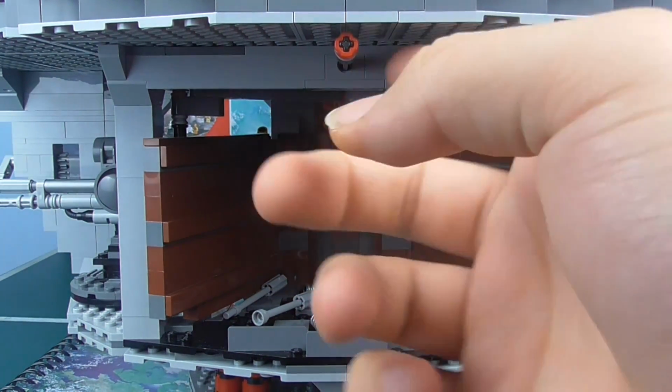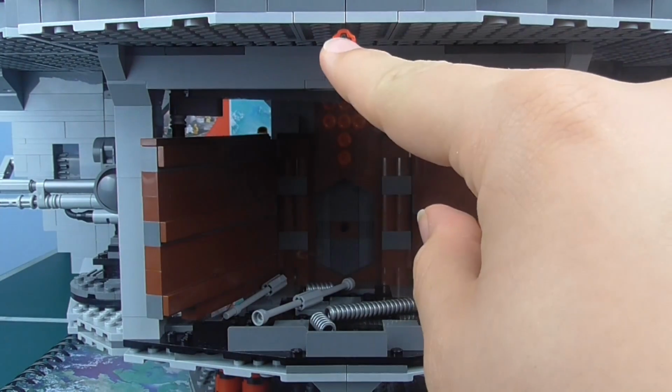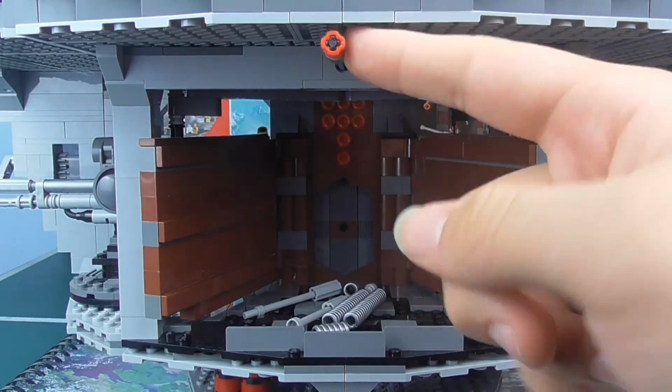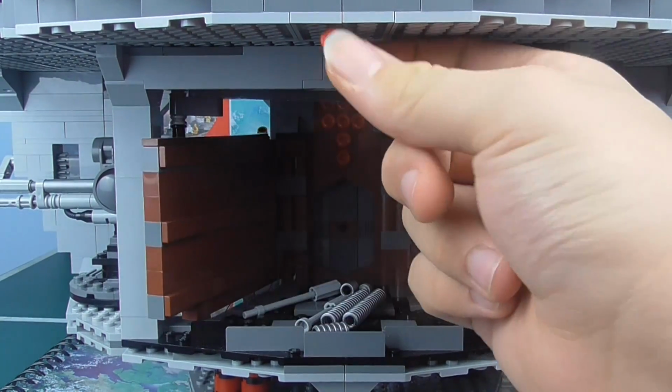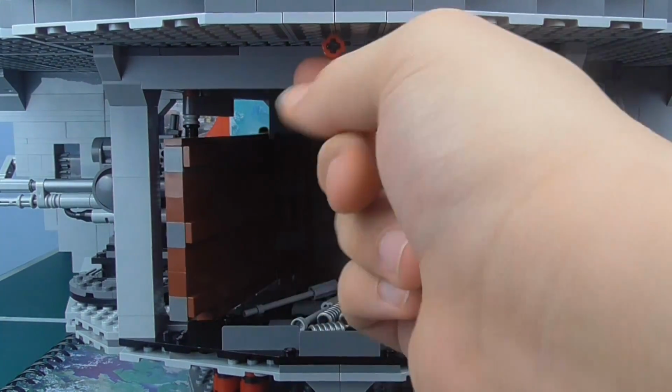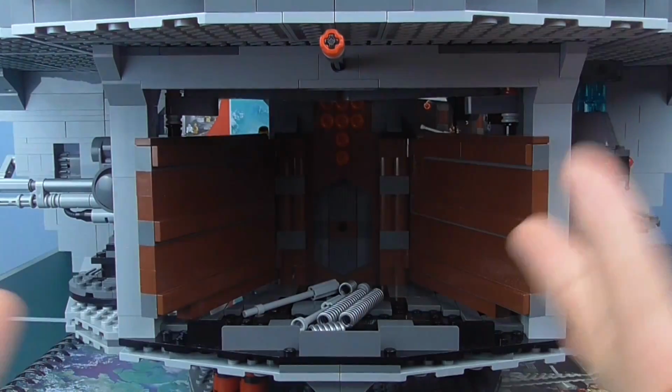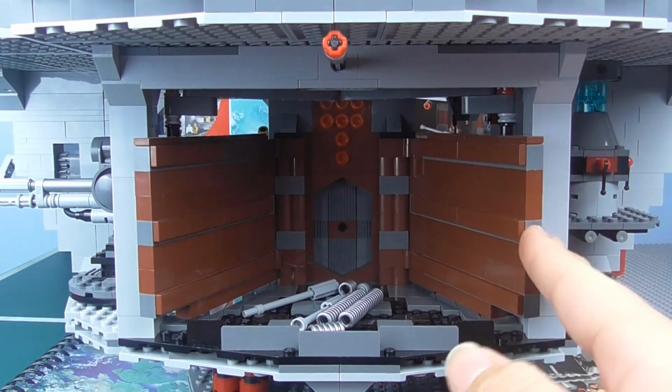Well, there's a lot of good things here, but anyway. So you push it in, and they crush. Simply do the same thing again. Come out, crush. There you go. Now, it's not technically completely accurate, just because they close like that, rather than like that. But Lego can only do so much.